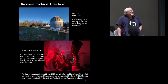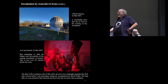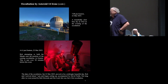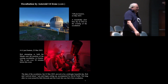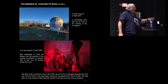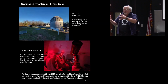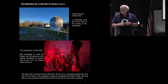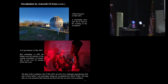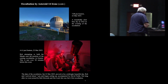Now, here's another amazing thing. This is the day of the event. Look at that beautiful blue sky. No clouds, no nothing. So everything was working well for us. And so you get it all set up, you're ready for it. This is Rob about half an hour before the event, waiting for it to appear, trying to keep the Meade pointing in the right direction, which is a struggle. We were also joined by Bob Edwards and Jim Lord. This was Jim's first occultation. We were happy to see him there.